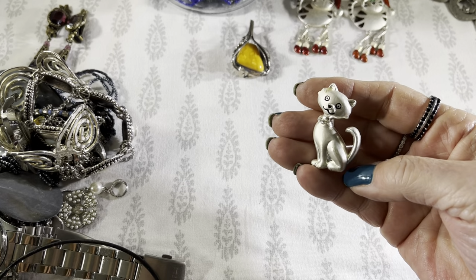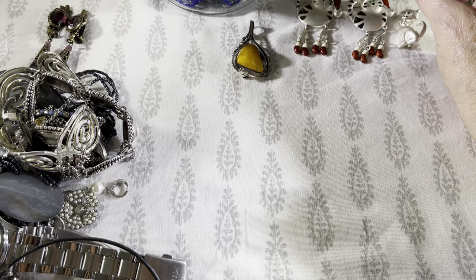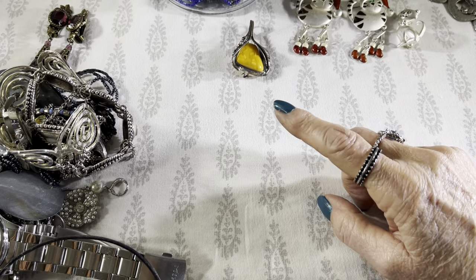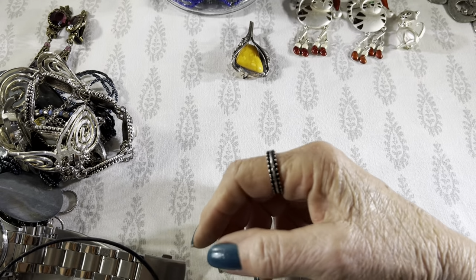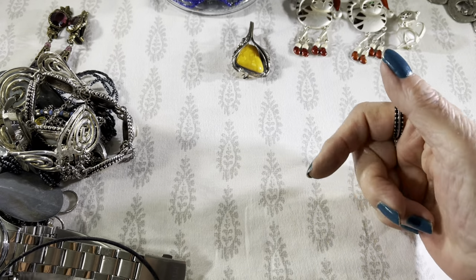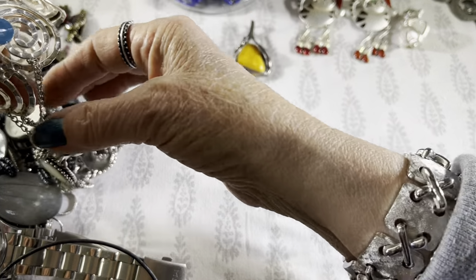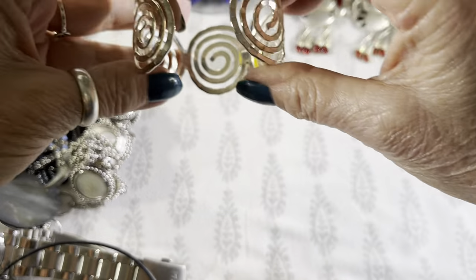Another little brooch. Kitty cat. Lots of kitty cats. There was something else I was going to show. But, oh, that little owl silver brooch. It's funny. I have it put away. Right in the middle, on the back, where the eyes are and the other little dots, it says sterling. So I couldn't really see it. But I knew it was sterling.